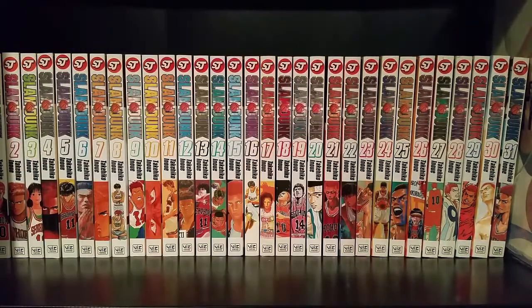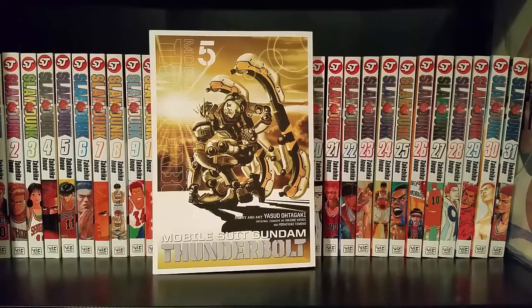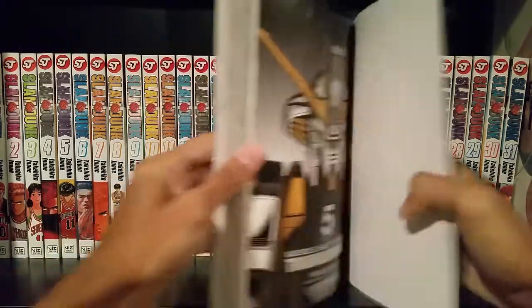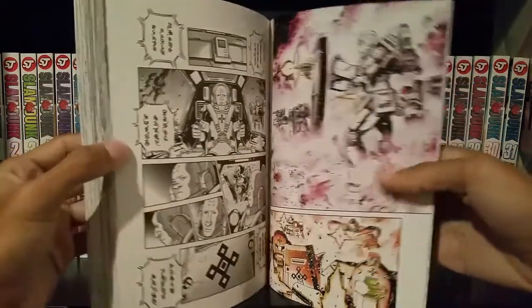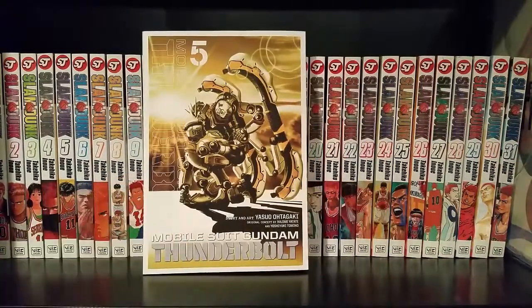The next one we have is Mobile Suit Gundam Thunderbolt Volume 5. Really beautiful cover. Have not read this volume yet, but I am really looking forward to reading it and seeing what happens. Haven't even opened it up actually, now that I think about it. But yeah, beautiful artwork, and can't wait to read it.